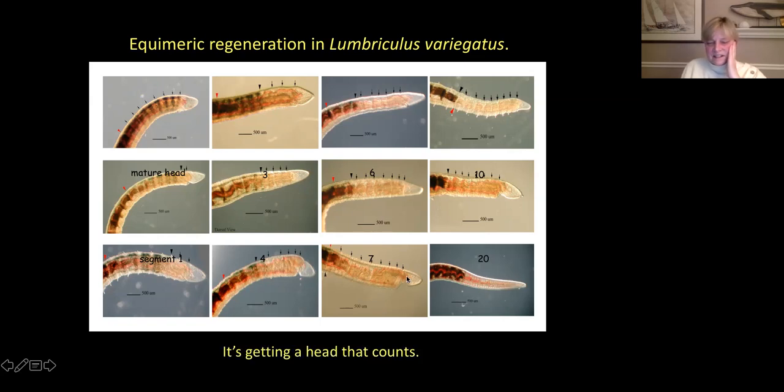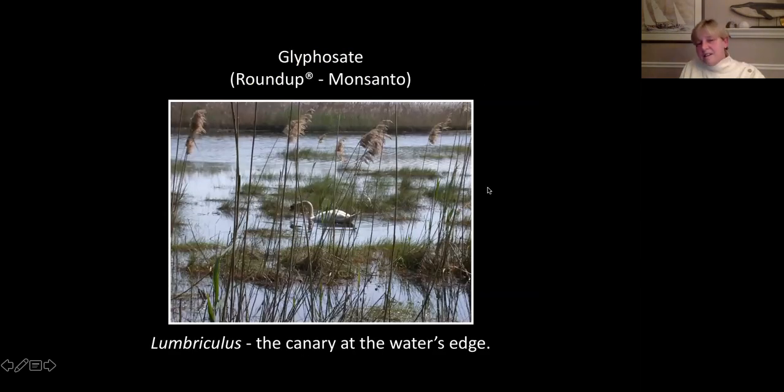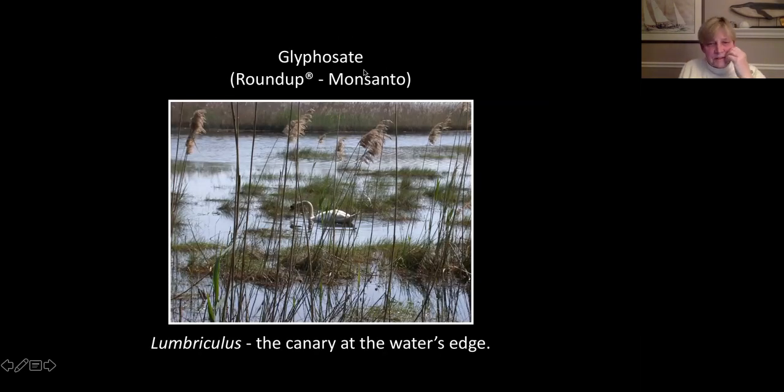So we'd like to say that it's getting a head that counts. And the tail regeneration was indistinguishable regardless of what segment. And what this allows us to do is look at the effect of chemicals, possible runoff in the environment, and how they might affect this very important food item in the benthic environment. So I like to think of Lumbriculus variegatus as the canary at the water's edge. We've looked at glyphosate, we've looked at atrazine, and I have a student right now.